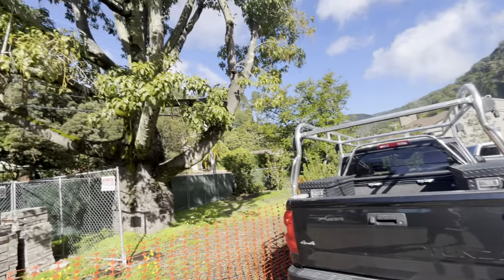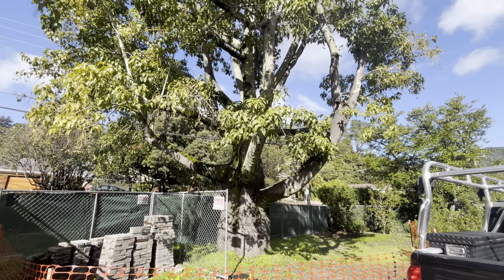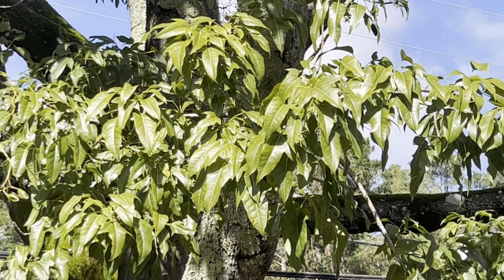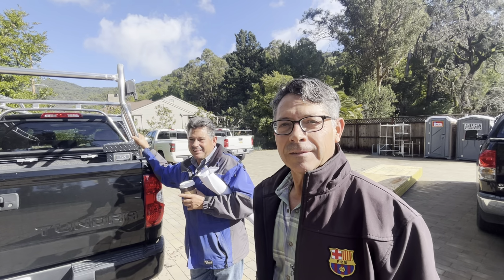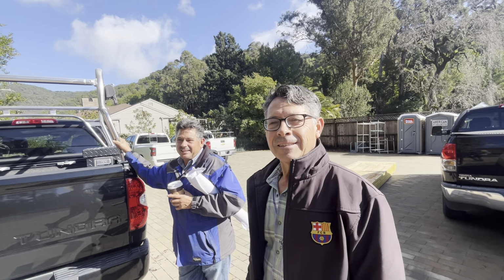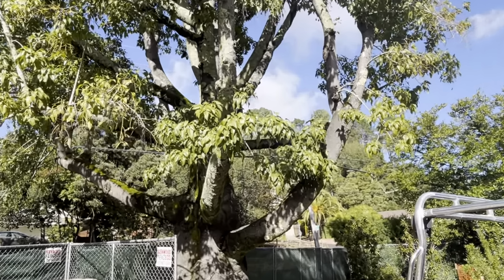Sure, 50? That, my friends, is the biggest, baddest Brachychiton acerifolius I've ever seen in the Bay Area. Why do they call it acerifolius? Because of the acer and the folia, the leaf. It's like an acer. So you asked me, is it related to a maple? No, it's not related. It's just the shape of the leaf that makes it look like a maple. So you had a really good eye.